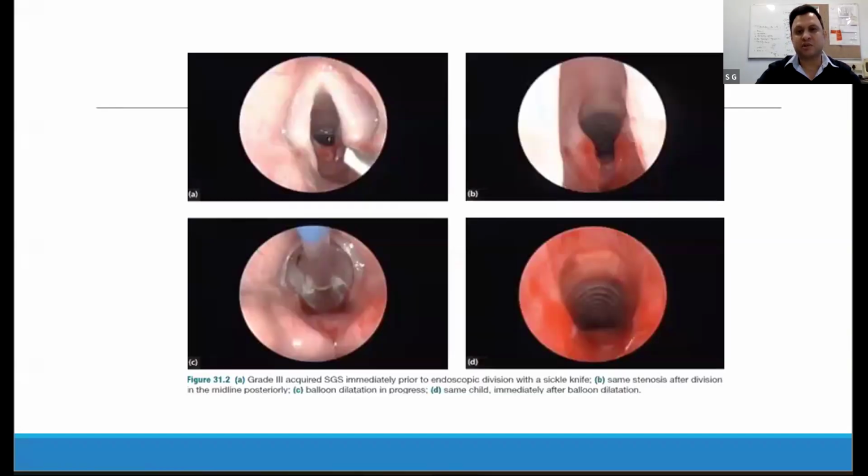This is one of the images from the study. It begins with a first image just showing the subglottic stenosis, then shows the division with a sickle knife, and then the effect of balloon dilatation, which is quite significant after that.